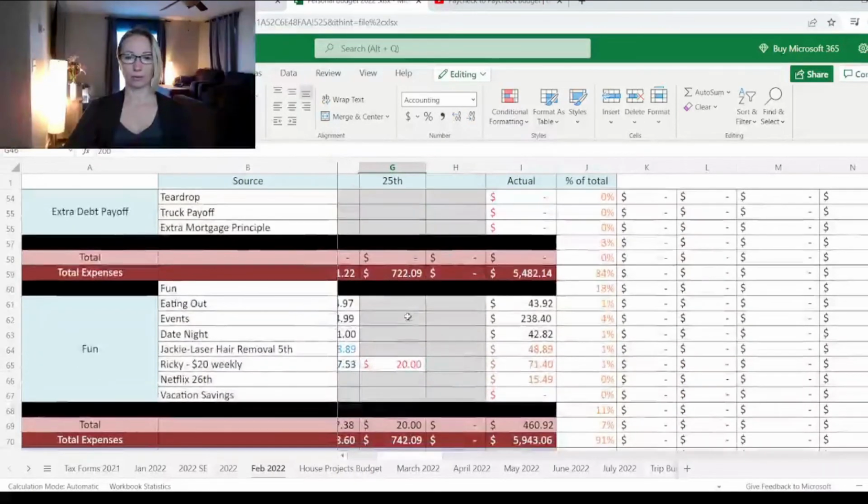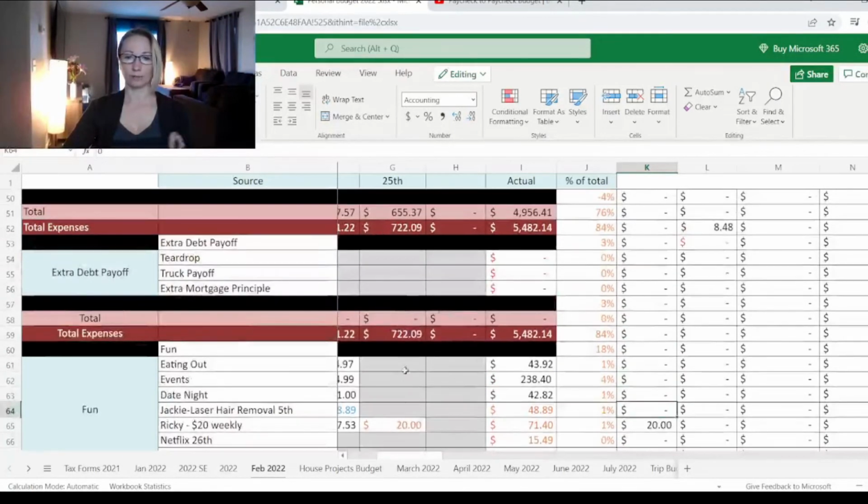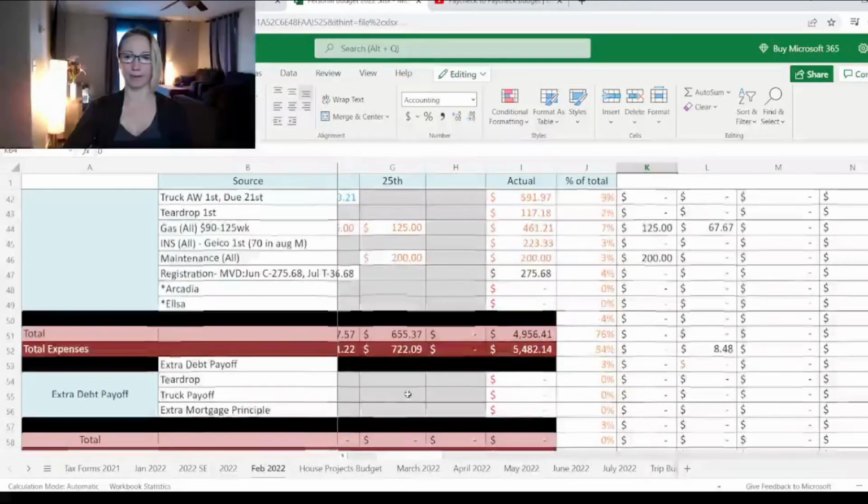And then coming down, we have his $20 of spending. So we're going to put that here. We've been doing our best not to eat out, as you saw on the grocery budget. So we're going to keep not eating out. We don't have any events planned this weekend. Ricky's going to work, so we're all going to stay home and not spend any money.